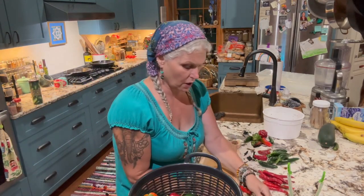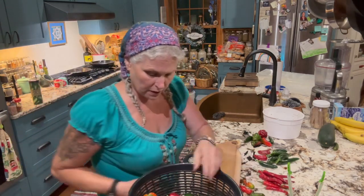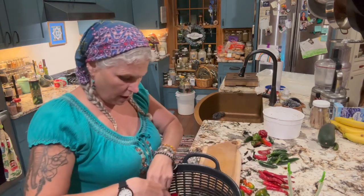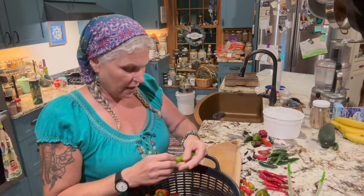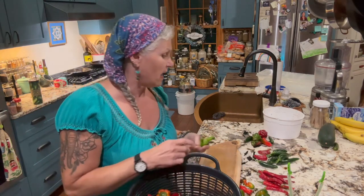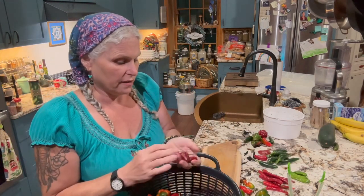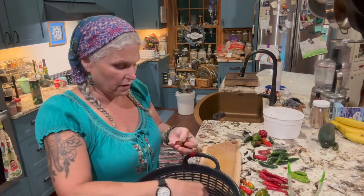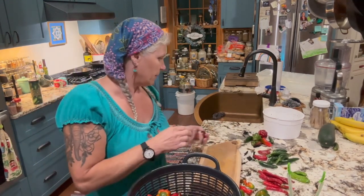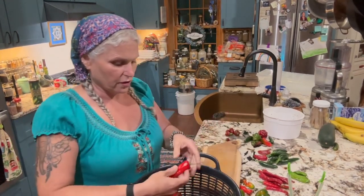So these are pimentos here. So I got the pimentos separated out. All right, and I'm going to get the shishitos because we like to put those in a stir fry. Did you get your toy stuck? Is that what it is? And then these are the cherries. These are so good. These are the little cherry peppers. They're sweet cherries. They are absolutely delicious.